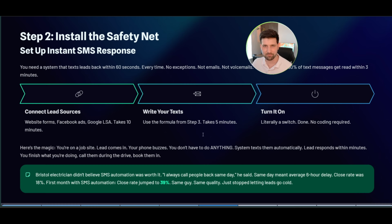And then what's going to happen, and I want you to sit and imagine this, is you're on a job site, a lead comes in, your phone buzzes, you don't have to do anything, because you know that there is a concierge team behind the scenes working to close them on an appointment for you. The system texts them automatically. The lead responds within seconds or minutes because their phone's right there in their hand. You finish what you're doing and you call them during your drive to the next job. It's that easy, and you book them in. And that's if the concierge team hasn't already booked them in for you. It is literally that easy.